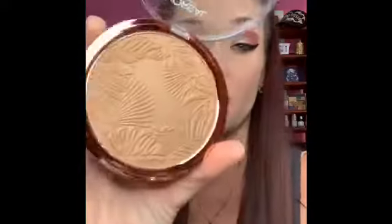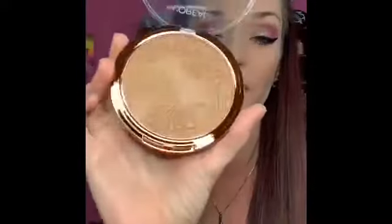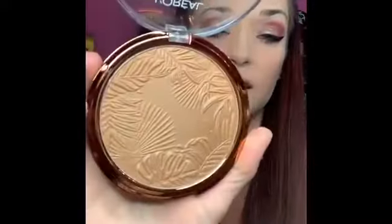Now, since we're only using our drugstore products, I'm going to use the L'Oreal. I need to put some subtitles down on the bottom for you guys. L'Oreal Paris Bronze, please. And I just love this. Look how pretty that color is. Like, is that not just so pretty?